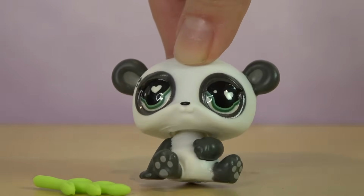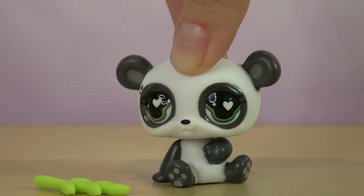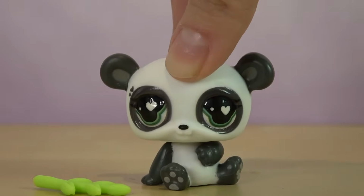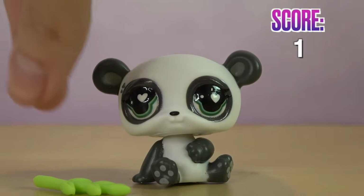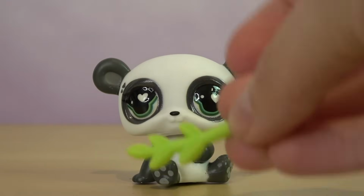Super cool. We've been seeing this LPS circulate all across the internet since we heard news that the LPS were gonna come back. And the pandas were my initial guess in the previous round, so I'm gonna give myself another half a point for being really close. The accessory that it came with was a stick of, I think, bamboo or a plant of some sorts.